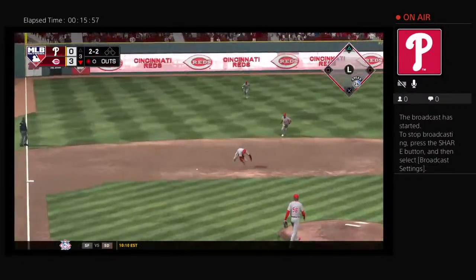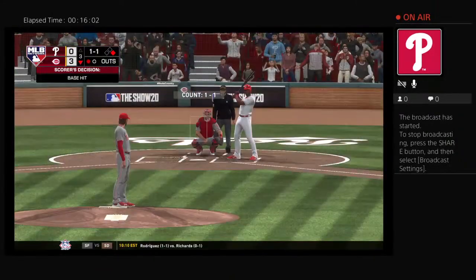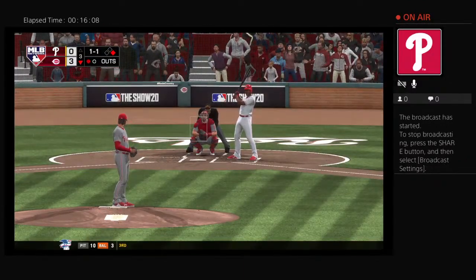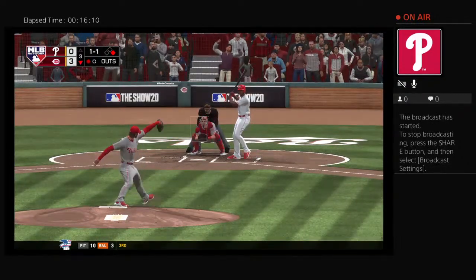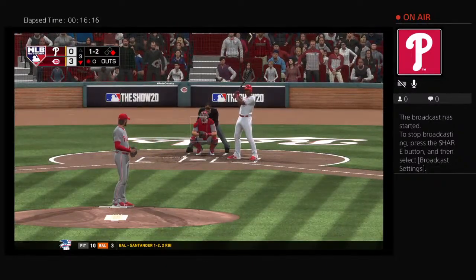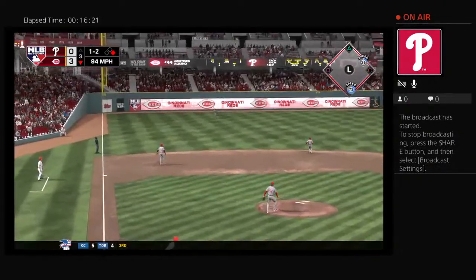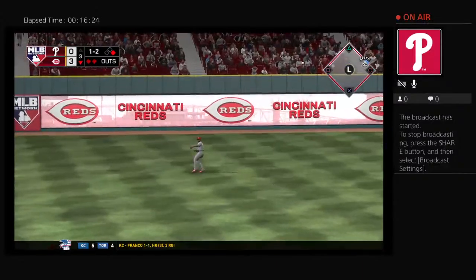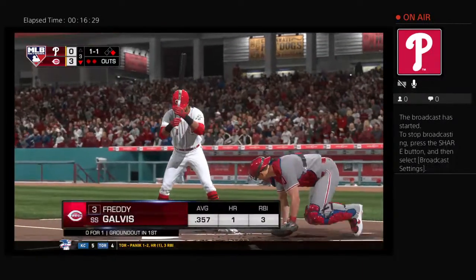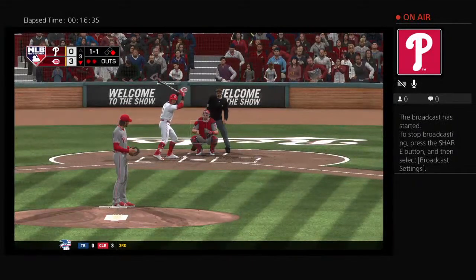This one's down to third. A dive, and he knocks it down. Throw will not be in time at first. A good effort that time, but not enough to prevent them from getting a 1-out base runner. In now, Aristides Aquino. A high fastball is in there. This is in the air out to left field. There to take it in is McCutchen now for out number 2. So it's a runner at first with 2 gone. And up next, the former Philly shortstop Freddie Galvis.